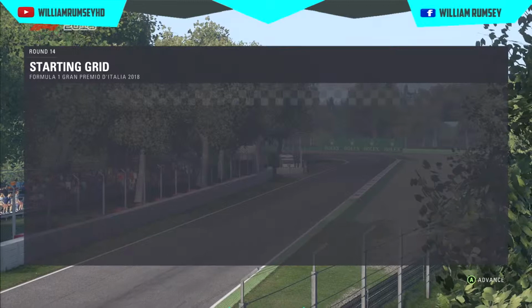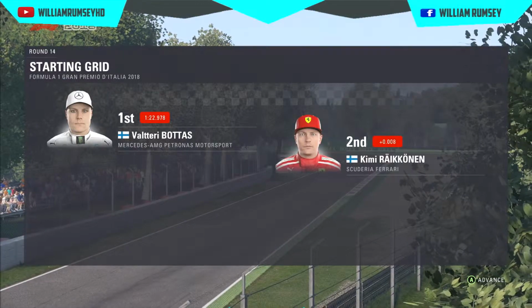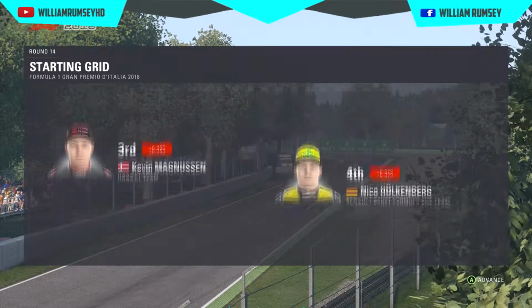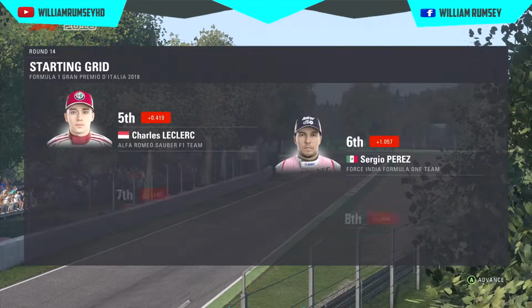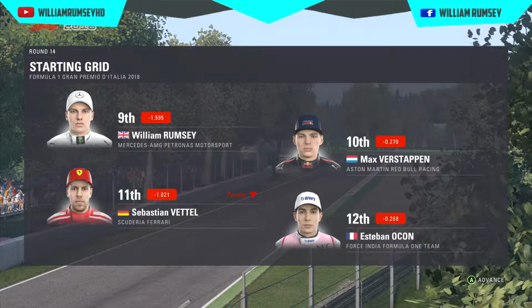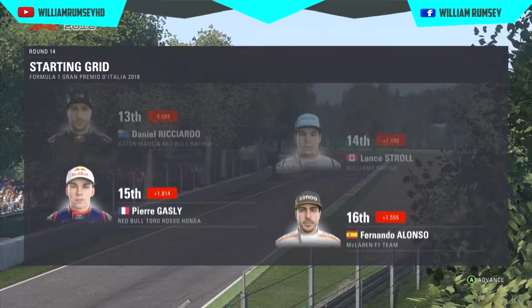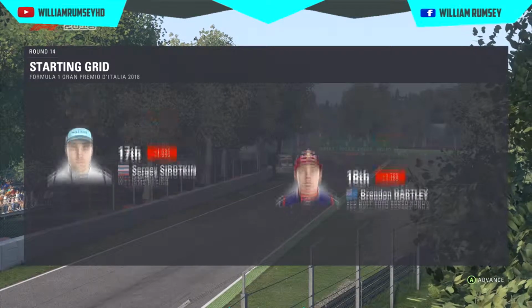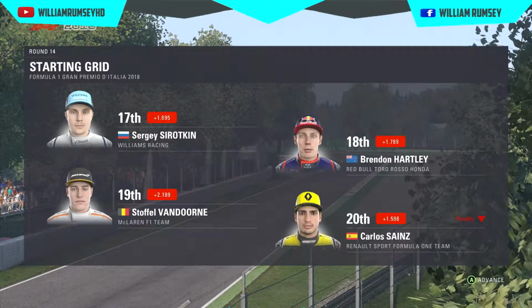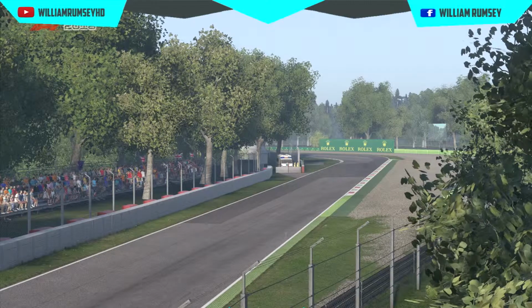Good job yesterday from Valtteri Bottas. He starts from pole position, and Kimi Raikkonen completes the front row. Looking down the rest of the grid, we have Magnussen, Hülkenberg, Charles Leclerc and Perez, Ericsson, Grosjean, Williams and Max Verstappen, Vettel, Ocon, Daniel Ricciardo and Stroll, Gasly, Alonso, Sergey Sirotkin and Brendon Hartley. Vandoorne and Carlos Sainz start from the back of the grid. Now it's almost time to lights out, so let's go down to the track.